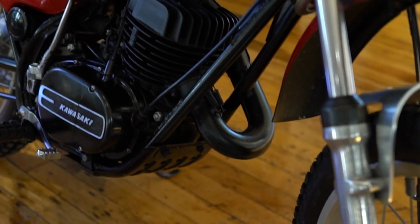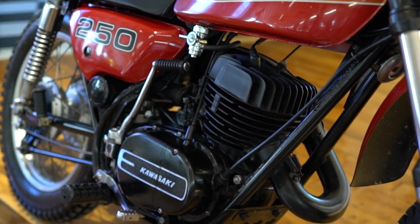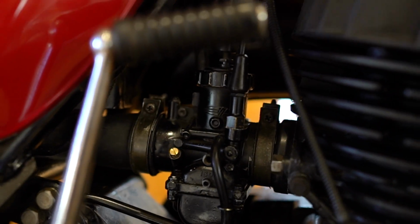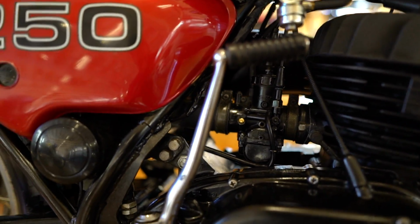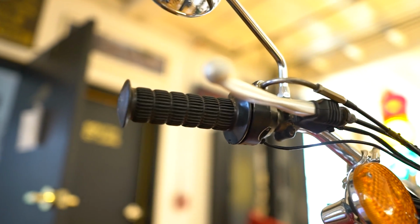Oh, I forgot to mention, we also put a brand new intake manifold on it. You know, the bike's almost 50 years old, so the rubber pieces like the intake manifold, the factory pegs, and the factory tires have all been replaced with brand new. The original factory rubber grips are in mint shape, which is a testimony to how Dale stored this indoors.